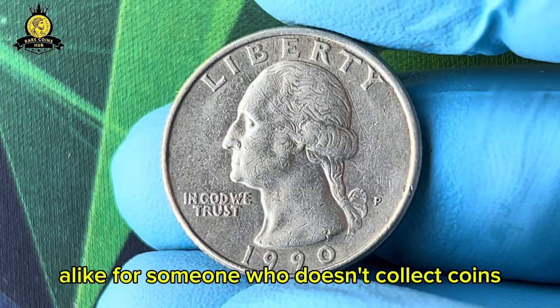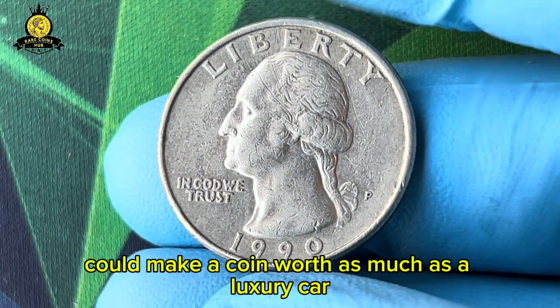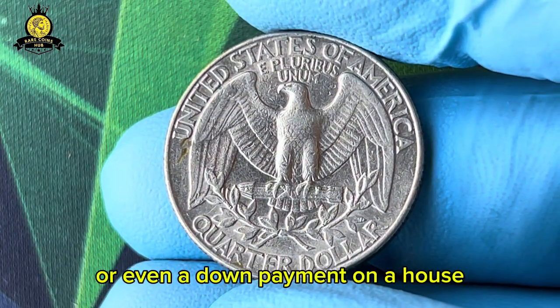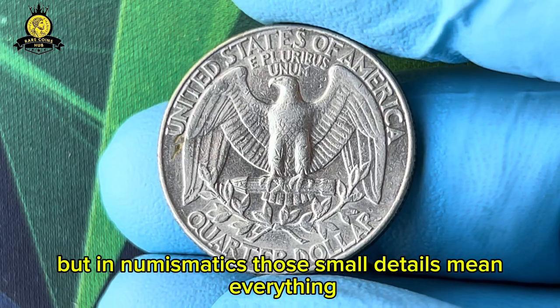For someone who doesn't collect coins, it's hard to fathom that a small detail like a missing mint mark could make a coin worth as much as a luxury car or even a down payment on a house. But in numismatics, those small details mean everything.